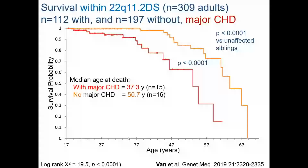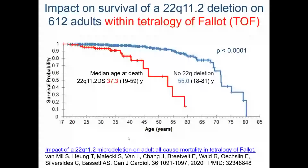And what you can see there is that the median age at death in our patient sample is in the 50s, in the early 50s, for those without a major congenital cardiac disease. But with a major congenital cardiac disease, the median age at death is 37.3. And this has been pretty stable across the years that we've been studying individuals. What we then also went on and did was we compared the median age at death of our individuals where we knew they had a 22q11.2 deletion. So that's 37, there it is.